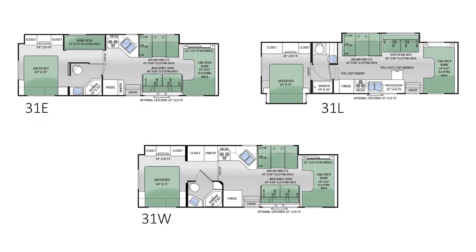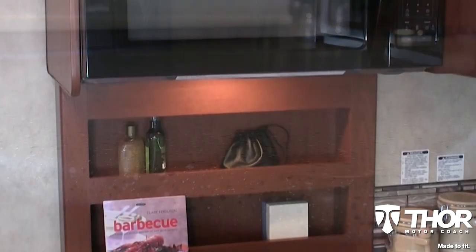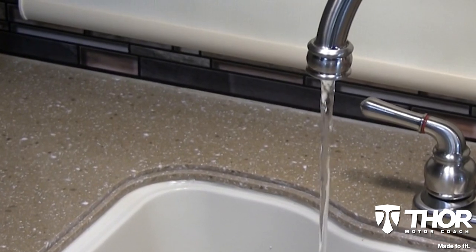31-foot models step it up even more with upgrades in the kitchen like solid surface countertops, a residential 30-inch over-the-range microwave oven, and water filtration system.